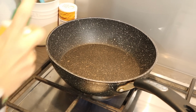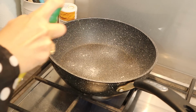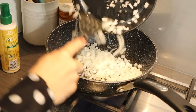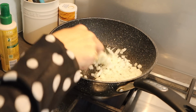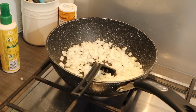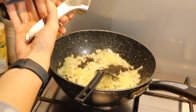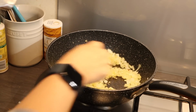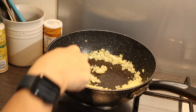Start off by putting a saucepan onto a medium to high heat, spraying it with some fry light or some spray oil, and then you want to add 1 diced onion. Fry that for around 5 minutes until the onions start to soften. In the meantime, I'll slice the chicken breasts. So I've left the onions for around 5 minutes. Then you want to crush in 2 garlic cloves. Fry that for around 30 seconds before adding in your spice mix and your chicken.